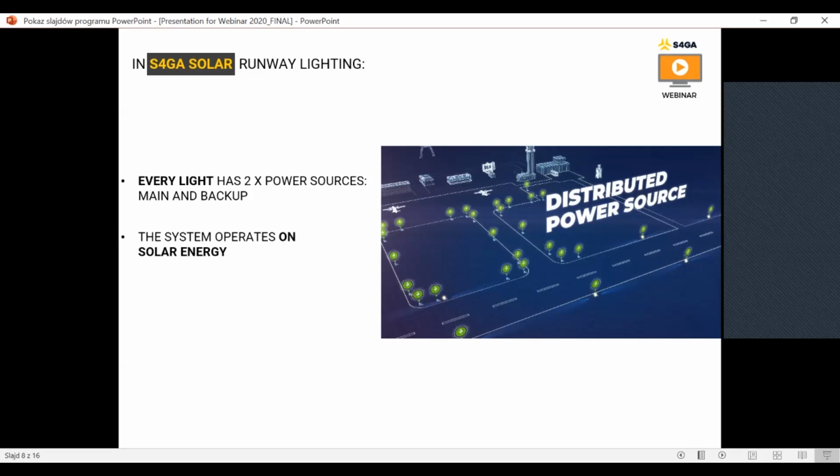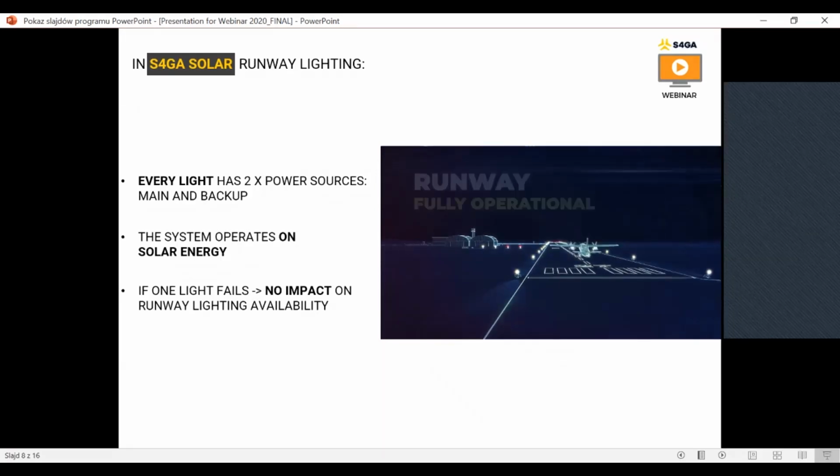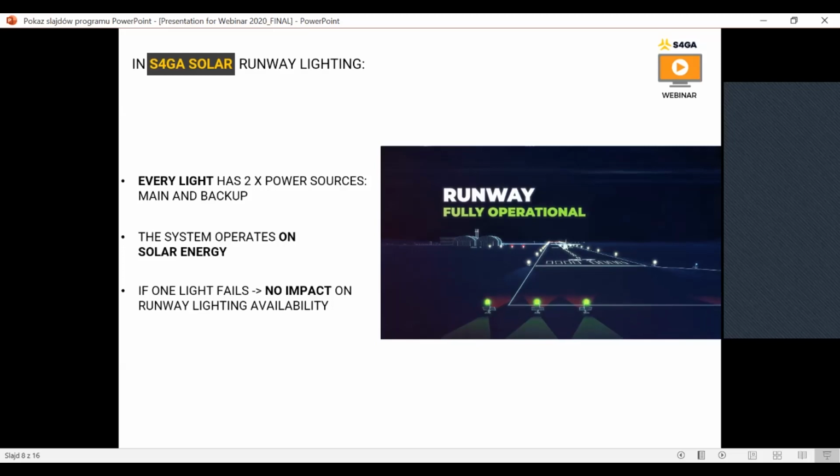The system operates on solar energy only, and solar energy is available every day, and it's more reliable than electrical energy because it cannot fail you. And because lights are not interconnected in any way, the failure of one light does not influence the entire system. So you can lose 1, 2, 3, 5 lights, but still all your system remains operative. Unlike in conventional lighting, if you use a substation, or you cut the circuit, or you lose the power supply, you will definitely lose either a major part of the lights or the entire lighting.